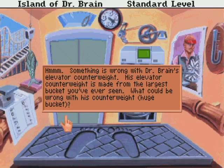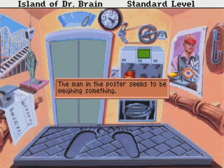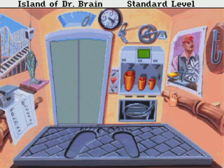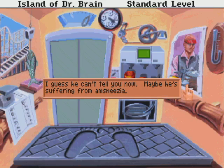Something's wrong with Dr. Brain's elevator counterweight. His elevator's counterweight is made from the largest bucket you've ever seen. What could be wrong with the counterweight? Huge bucket. The man in the poster seems to be weighing something. Which weighs more? A pound of feathers or a pound of gold? I guess he can't tell you now. Maybe he's suffering from amnesia.